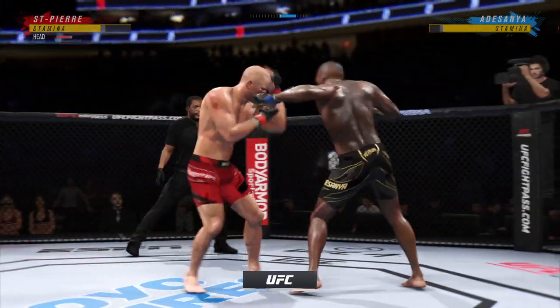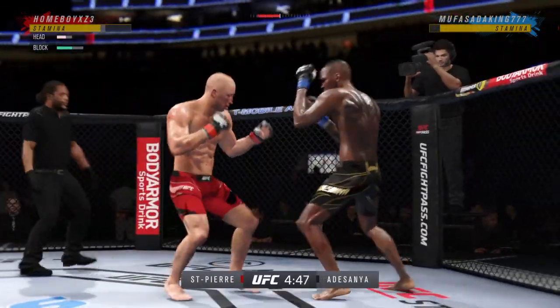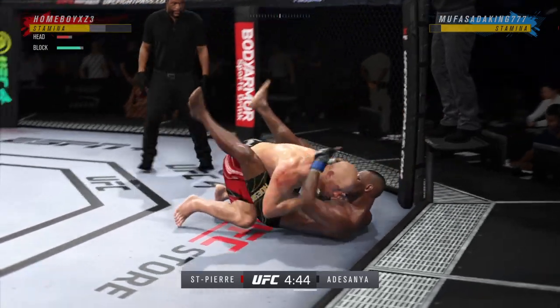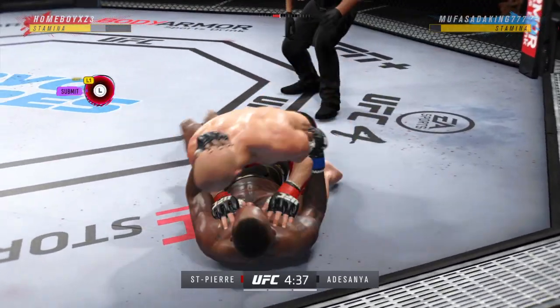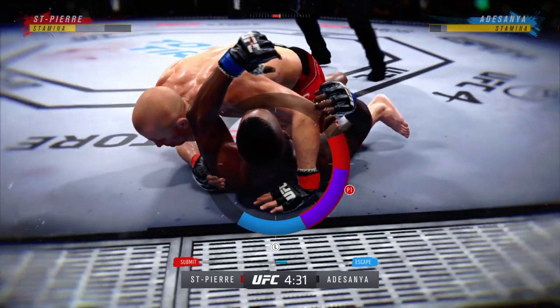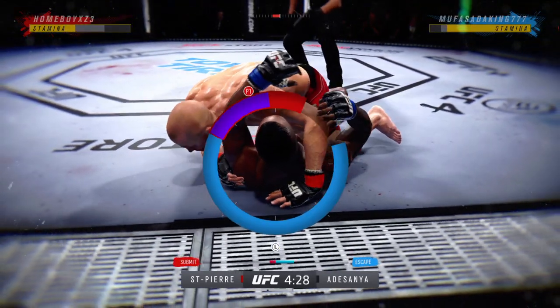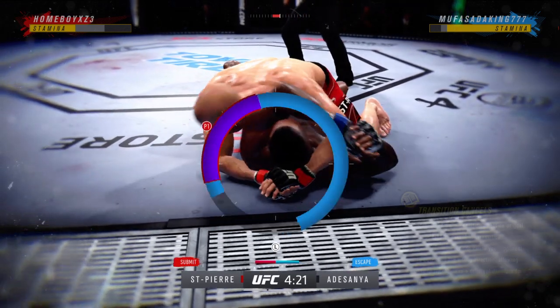Big, powerful punch lands. Now he gets back to range. Oh, big elbow. Now goes in and secures the takedown. All right, so inside the open guard of his opponent, you gotta be careful playing around. He's gonna start trying to move to a submission here. It looks like he's trying to attack the arm triangle. Watch triangle, watch triangle.